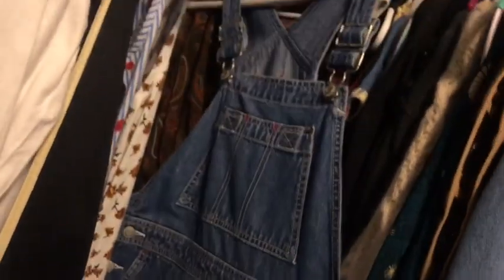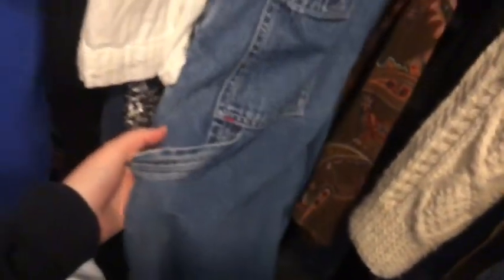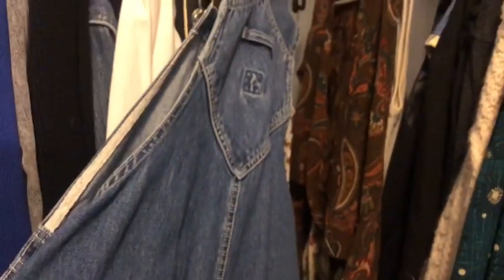All right, this piece here, this is my absolute favorite pair of overalls ever. They're vintage Gap, and they have like this carpenter style, and they're a medium, so they're a loose fit on me. But I really like them like that because they're very, like, boyfriend style and they're cropped. I kid you not, I wear these, like, every other day in the summer and spring. So I'm really excited to bring those out.